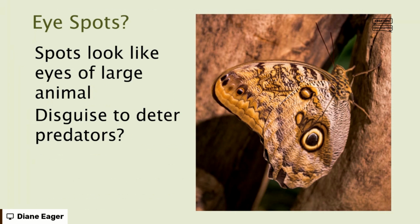So we think these look like eyes, and they do. It's quite clever, and some of them even have this effect. Can you see in the picture there where you've got that little light area within the black area, which has the effect of looking like the sort of glint or shine that you get from the pupil of a big eye? So you think, that is really clever. This really does look like an eye. Is it a disguise that's been designed to, or has the effect of, deterring predators?